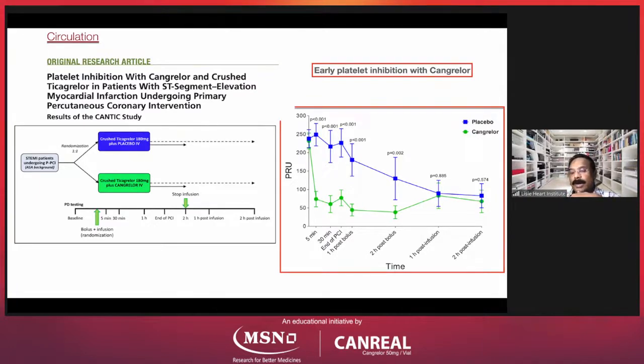So the newer agents, Prasugrel and Ticagrelor, is there any difference? So this is the CANDIC study, platelet inhibition with Cangrelor and crushed Ticagrelor, looking at early absorption and better absorption in patients with ST elevation myocardial infarction undergoing primary percutaneous coronary intervention. So crushed Ticagrelor plus placebo IV, or crushed Ticagrelor 180 milligram with Cangrelor IV. And you can see immediately within 5 minutes, there's a significant fall in the platelet reactivity units up to 50 or 60 units. At the same time, with crushed Ticagrelor it's still above 200, and it fell below 200 only after 1 hour post bolus, with a significant fall and a statistical significance between the two curves. You can see at 2 hours post bolus, and by 2 hours post infusion, both have similar action.